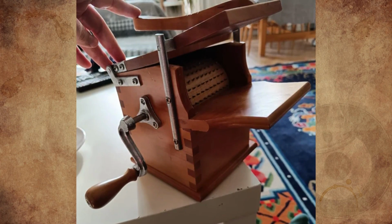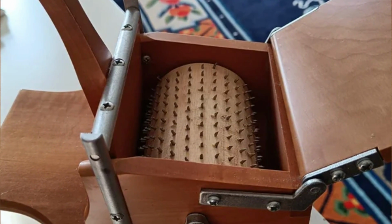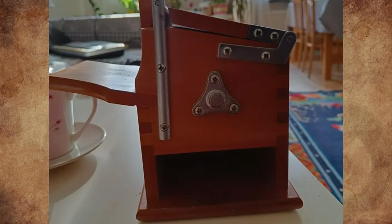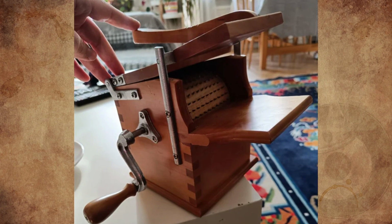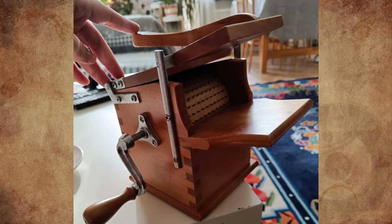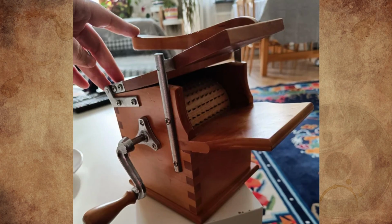What could this be? It's made of wood and contains a wheel full of sharp spikes. I'm thinking of a grinder. But what could it grind? It was found in Sweden. I've searched for manual grinders with spikes and only found ordinary grinders. What is it?